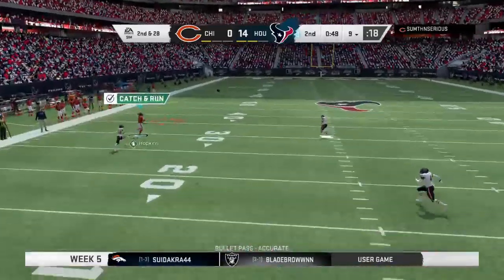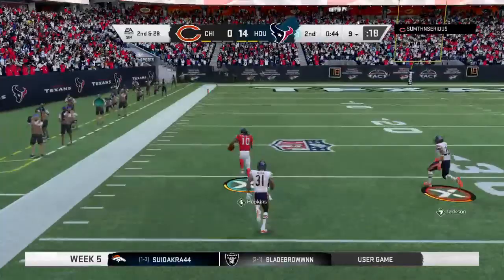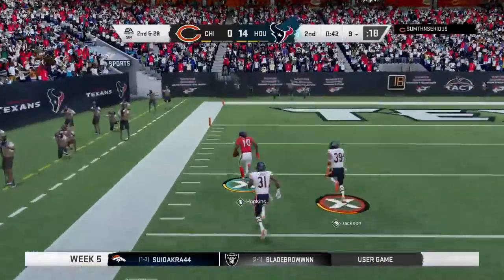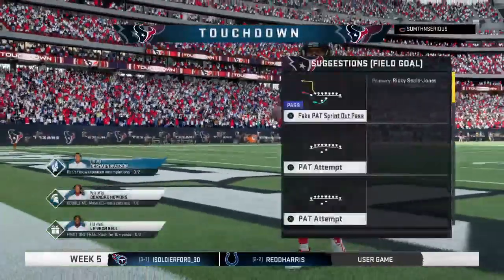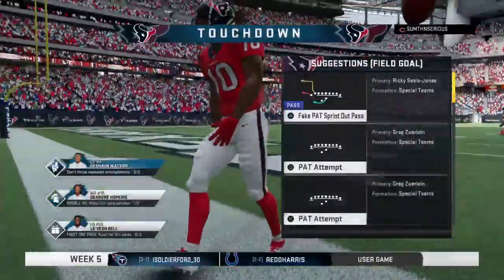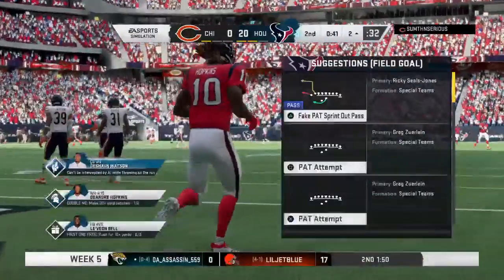Now it's Watson, and a catch made by Hopkins. The 40, he's at the 30. 10 for touchdown, Houston. Deshaun Watson with his 3rd touchdown pass of this first half, and the Texans push further out in front.